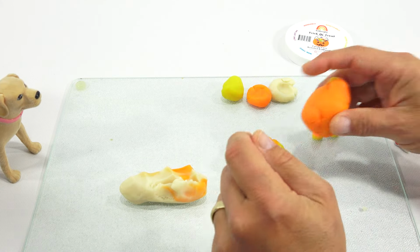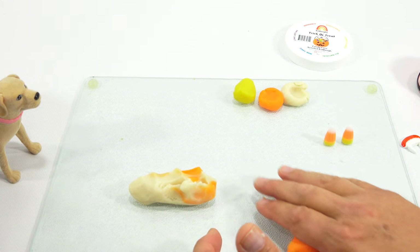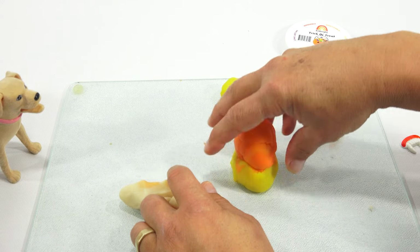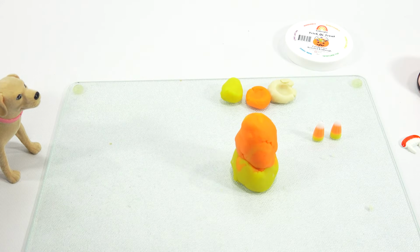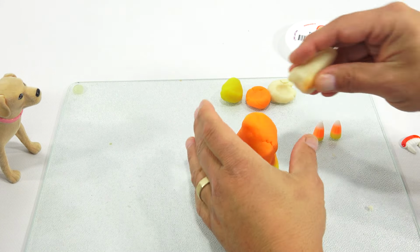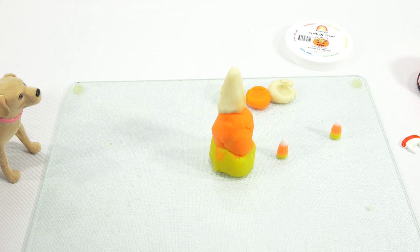Kiddo, kiddo, kiddo. Are you seeing my giant candy corn yet? Vaguely, LPS Dave. It's actually more like a Halloween snowman. Okay, but it's getting there. You can't tell the difference between mine and the ones that come in the packaging. Look at that. See? Not too bad, LPS Dave.